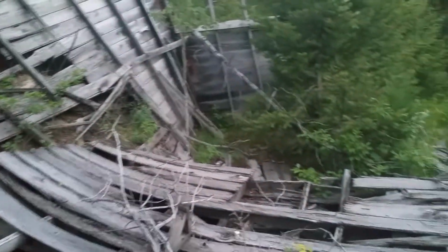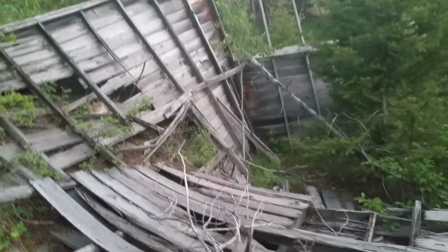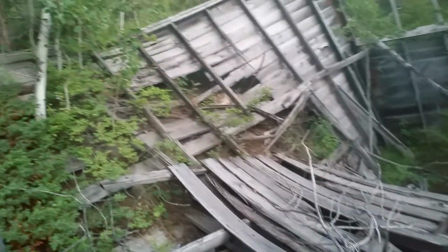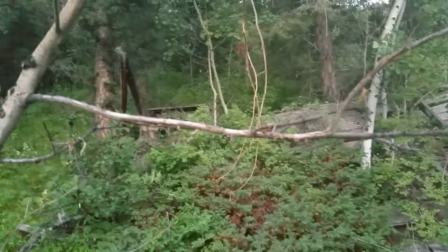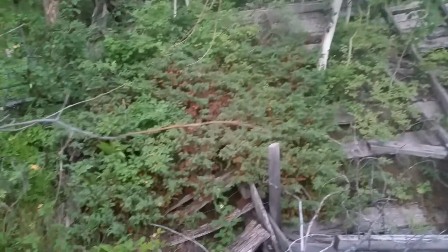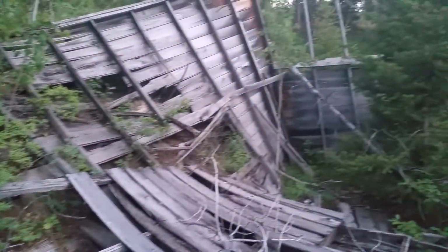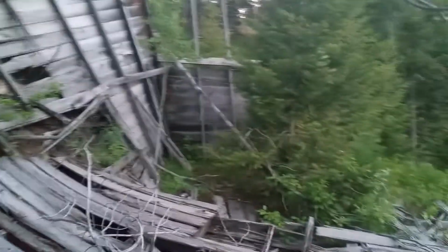Not sure what this is. It was tall and skinny. Not sure what it was for. Stairs going up to another. It appears to have some stairs on the outside too. Cool.